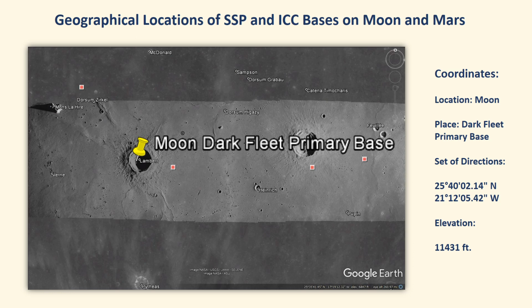Dark Fleet Primary Base, which I now remember it to be as Nachtwaffenregier, which is part German and also part Spanish. The Nachtwaffenregier, Dark Fleet, primary bases on the moon, set of directions is 25, 40, 02.14 north, 21, 12, 05.42 west. Elevation 11,431 feet.